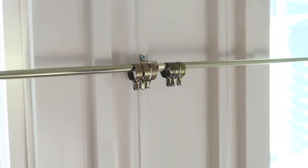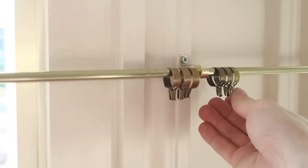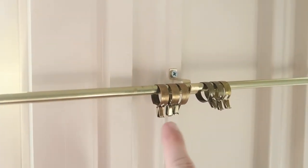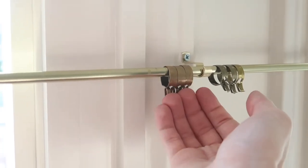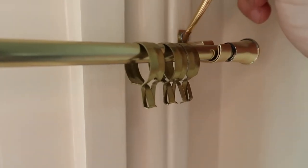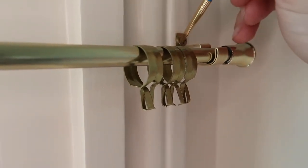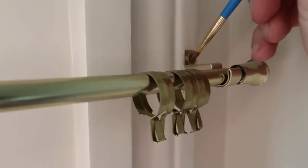This is kind of a hard detail to see, but as you can see, these rings are just as they came and they have this greenish dark tint to them. So I'm just adding a tiny bit of gold leaf rub and buff right over top, just slightly, to add a slight more yellowy gold to it, which I feel like matches the bar a lot better. And also don't forget to dab a little on your screws. That way it looks completely custom, like you ordered everything out of brass, and it's perfect.